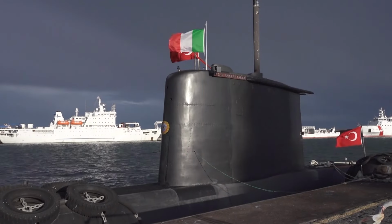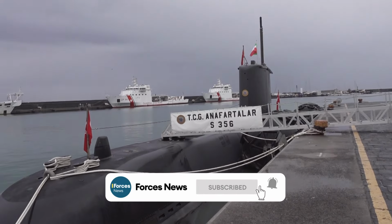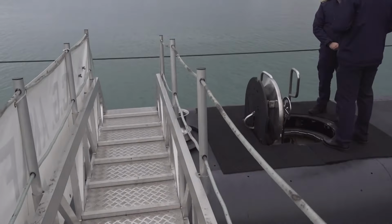Turkey's TCG Anafartalar. I've been invited on board to take a look around. I'm pretty excited about it. I've got all sorts of questions. How do you get on it, first of all? Second, just how claustrophobic does it feel? And generally, what is life like for those who choose to serve under the sea? I'm about to find out more.